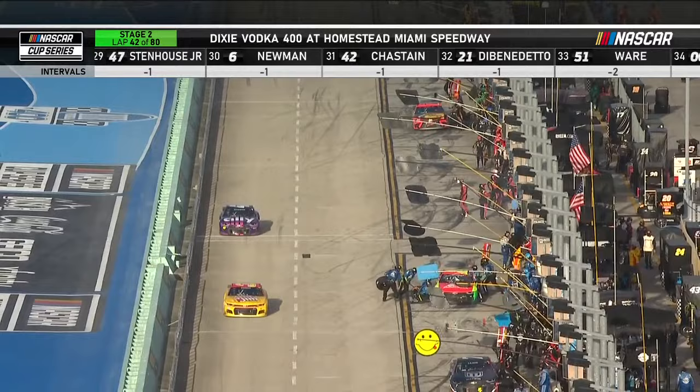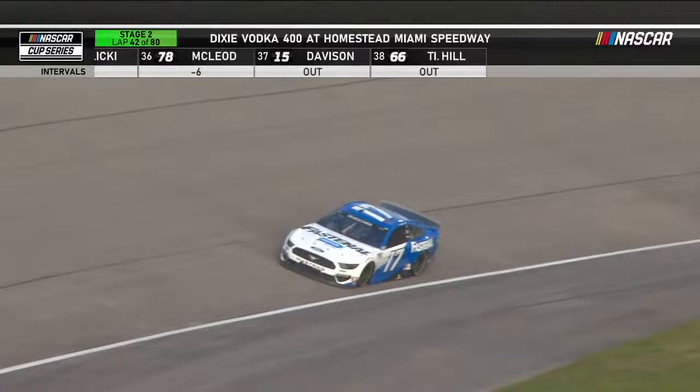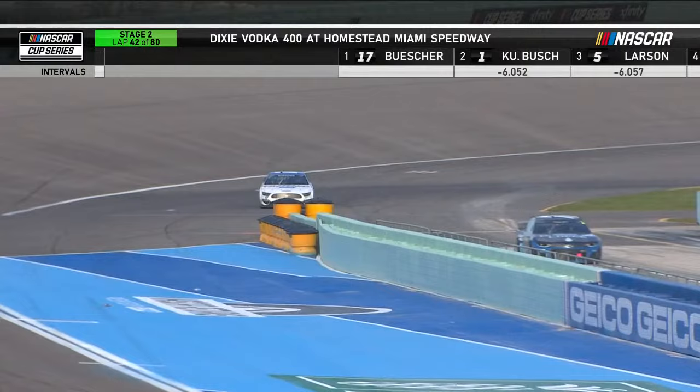Jamie. William Byron, another adjustment for him. He's gone to the tight side, one of those drivers that was loose early. So they're helping him out. Good setup for this 24 car. Good run today, Regan.